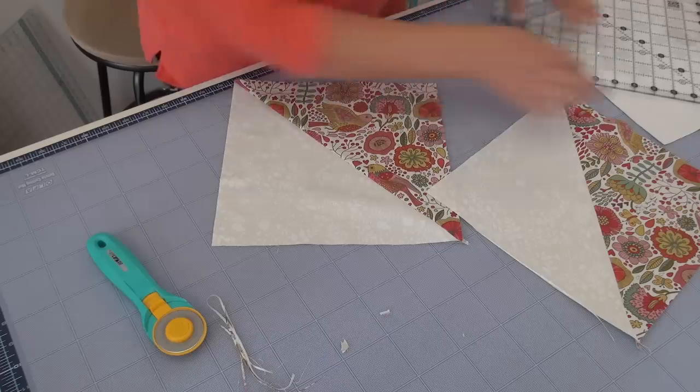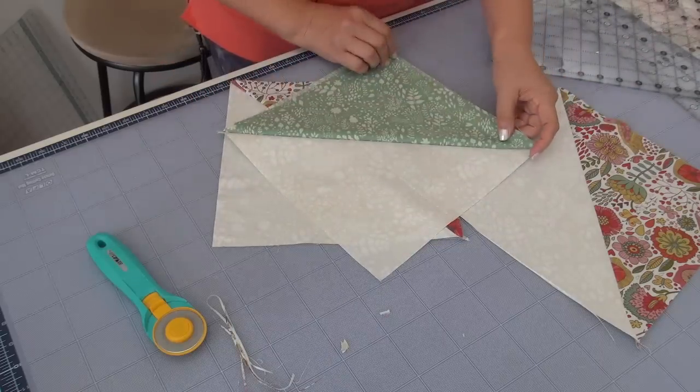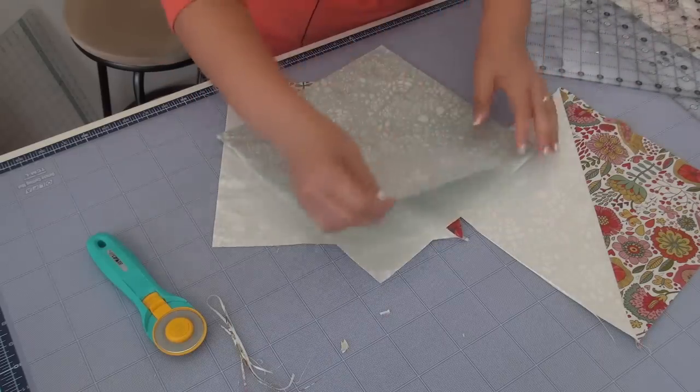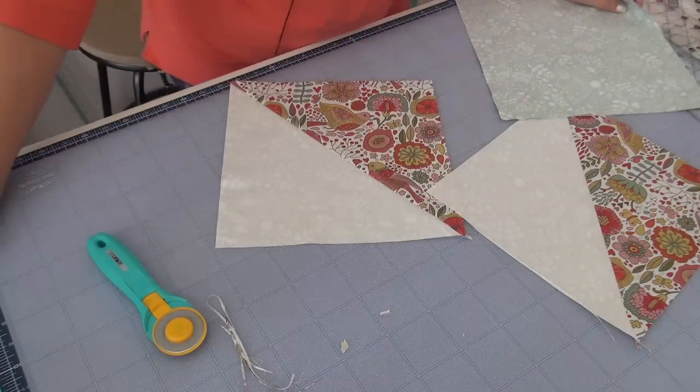You audition it by having the square together, and then you just fold it back and you go, okay, now I see which way it is. Otherwise it might have had to be folded this way. Okay, let me get the rest of these done.